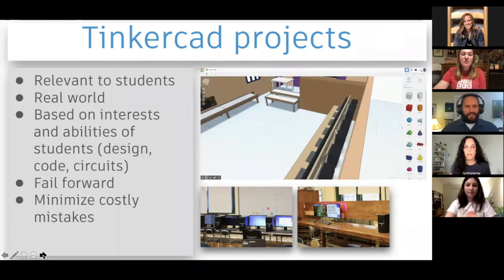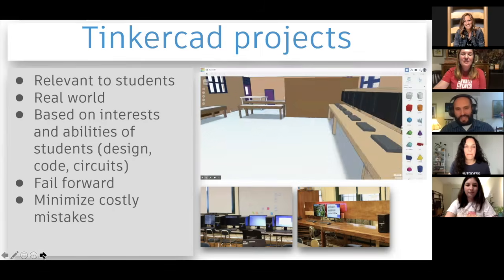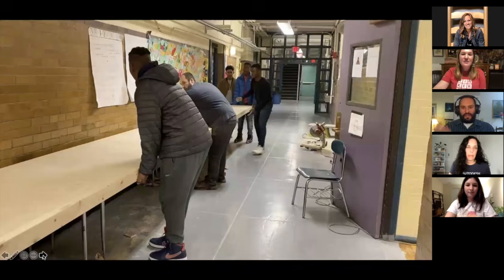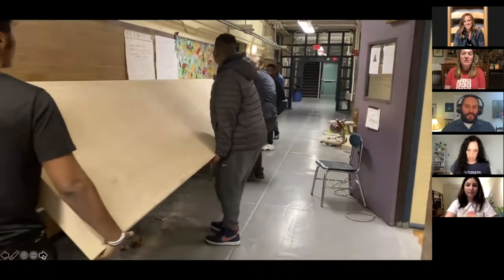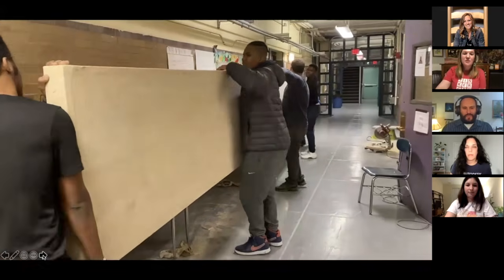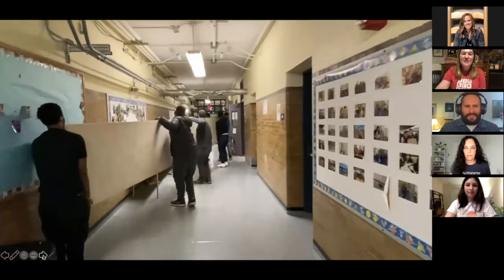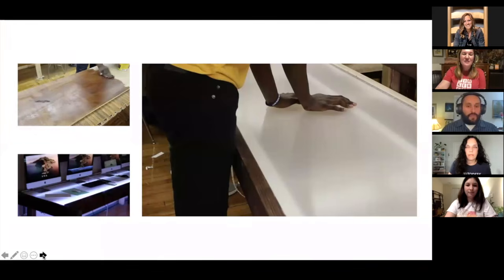I love that somebody did mention failing forward. That's my mentality in class, in school. You have to fail forward and fail often, but that becomes very costly, especially if you're buying material. So by having Tinkercad, it really minimizes the costly mistakes. And when I say costly mistakes, I mean costly mistakes, because we actually did build that. Whatever the students designed, we actually did build, and we stayed true to the design. This is a 24-foot long table that we barely got in there by 3 inches. We spent hundreds of hours working and designing, and none of this would have been possible if it wasn't for Tinkercad.